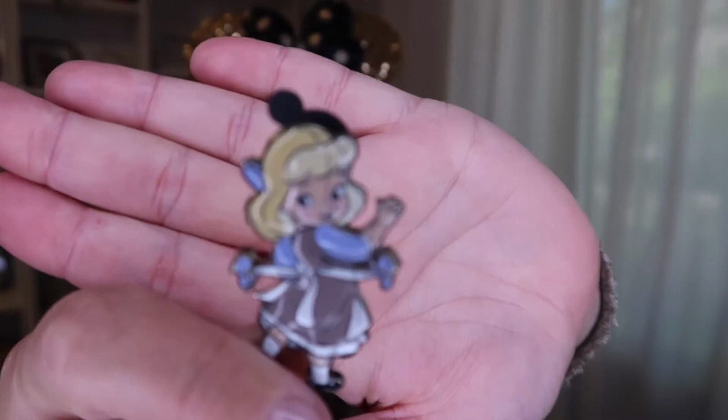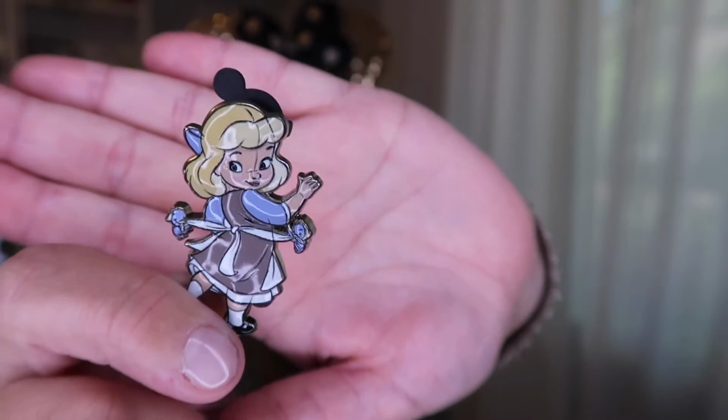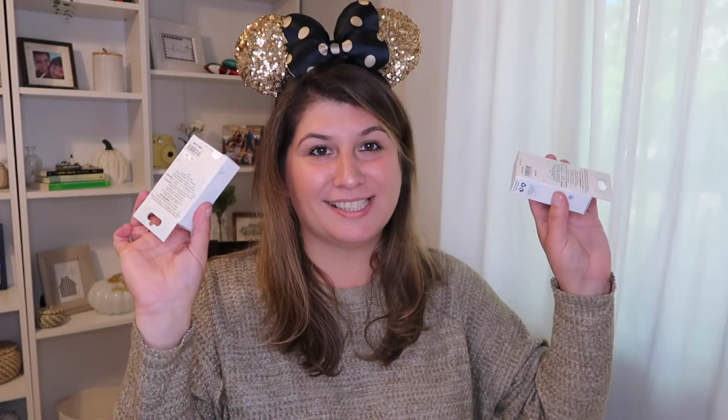All right, box number 5. This is fun. Nerve-wracking, but fun. Okay, wait, I was gonna open it with that feeling. This feels a little different. I don't know, let's see. Oh, Cinderella. Adorable. If this camera will focus. Oh my gosh, how cute. Okay, so I have now opened 5 and I have 2 boxes to go.